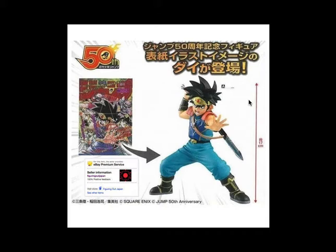Then we have the Dai Dragon Quest Shonen Jump 50th anniversary. Again, 17 centimeters. Very, very popular figure. We have sold a lot of these on pre-order. In fact, I think this has actually been the best-selling figure from the Shonen Jump 50th anniversary line, and there have been a lot of figures released in it. So, a lot of love for this particular figure and series. It's still available for pre-order, so if you haven't got it yet, get it.